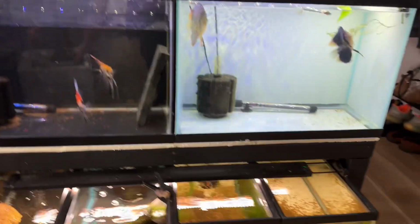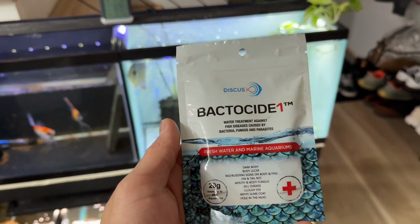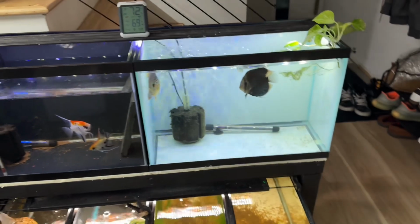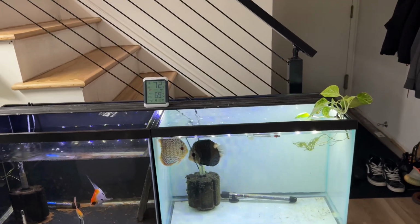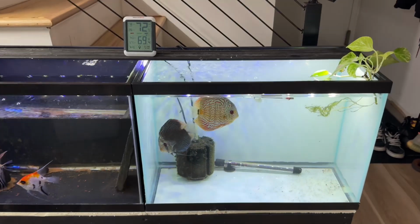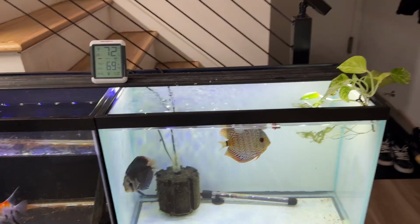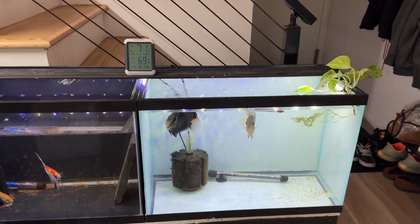I ended up buying Bacticide 1. So that's going to be the next treatment, but I am going to give this guy a break. Sorry, excuse me, allergies are killing me today. But I do want to give this guy a break with meds and stuff, so I'm going to wait maybe a week or two before I dose. I just want to keep the water super clean, feed well, and hope that that helps.